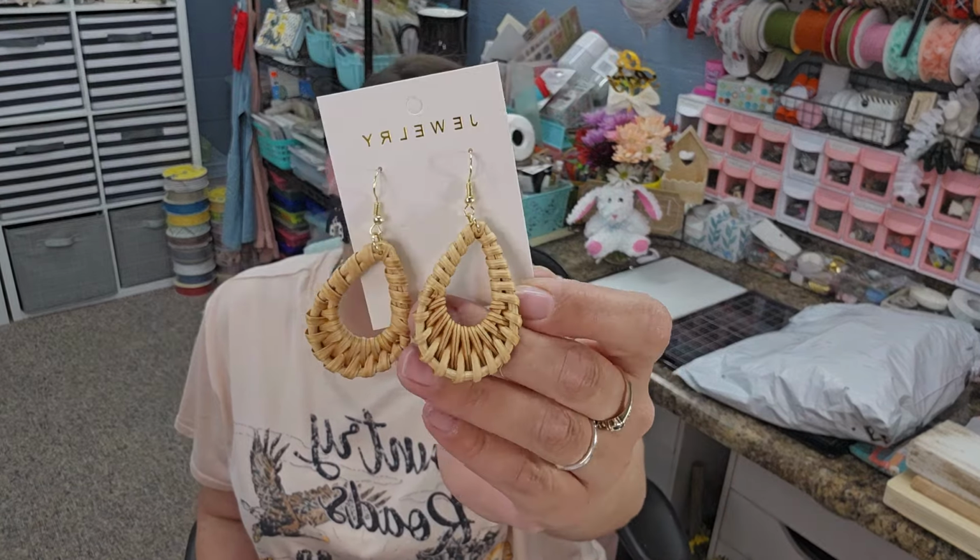Of course, so earrings. We got earrings. I need to freshen up my little earrings. I love these earrings. I wear them all the time. They're perfect for summer. And they are amazing.